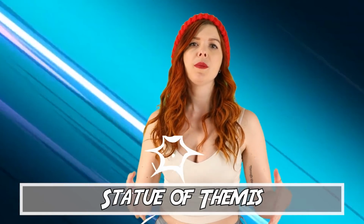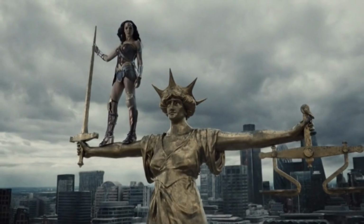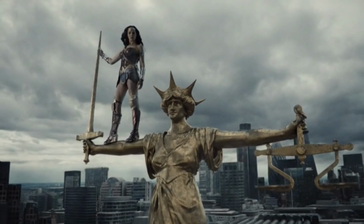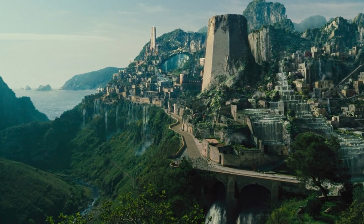Number 9. Statue of Themis. Near the beginning of Wonder Woman's fight scene, where she stops a group from terrorizing a bank and the hostages that they hold there, we see her standing on a statue. The statue is of Themis, which is very fitting considering that the goddess Themis definitely seems to have been inspiration for the name of Wonder Woman's homeland, Themyscira. I mean, her name is literally contained in the name of the island.